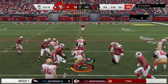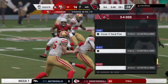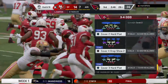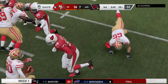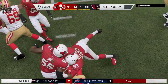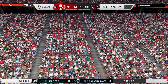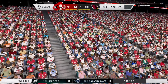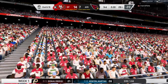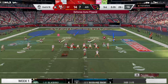On first down, McKinnon looking for a seam but finding none. He'll get back to the line of scrimmage, and that's it. There to stop him on the defensive side, Lorenzo Carter. 2nd and 10 at the Cardinals' 28-yard line. So after the run for no gain, here's 2nd and 10.